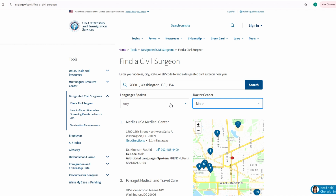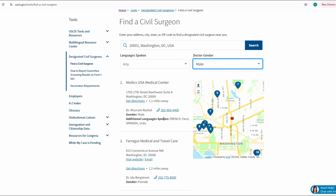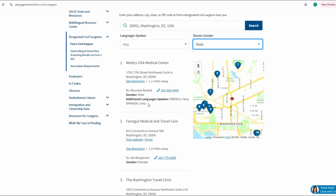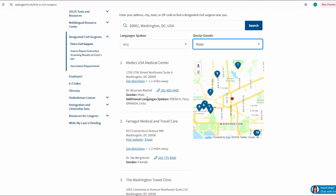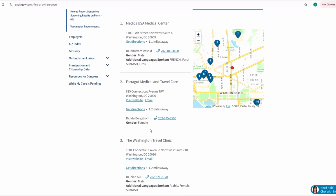So this is very easy, and the results will show you the doctors' names, their addresses, their phone numbers, and any other information that would be very important for you. So it's a very good idea for you to write down a few options to compare pricing and availability. So as you can see here, we have these different options here. You choose any of them. Some of them might be very close to you. You check the miles from the address to where you live. And yeah, so that's it.